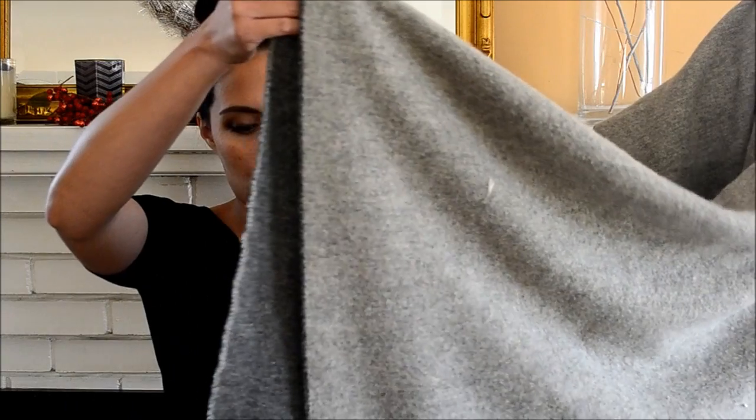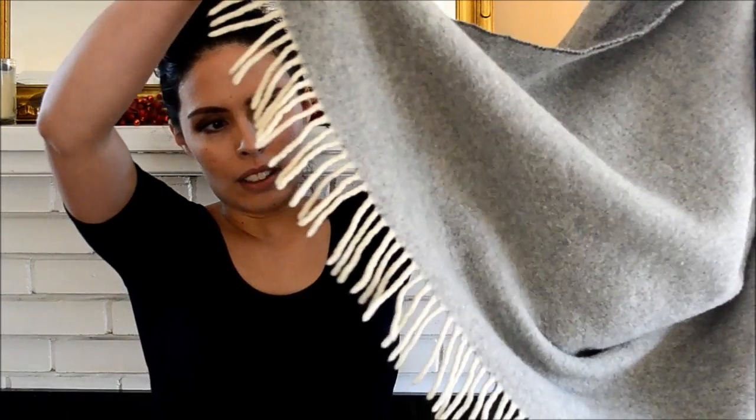And I've been seeing these gray fuzzy blankets at Target and other department stores. They're pretty pricey, and I'm glad I found a nice gray one that's wool and very warm and easier to take care of than those fuzzy blankets, because this will still be soft even with washing it. So I'm really glad to have found that.